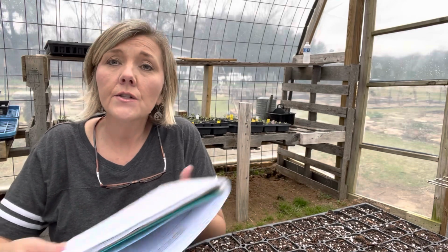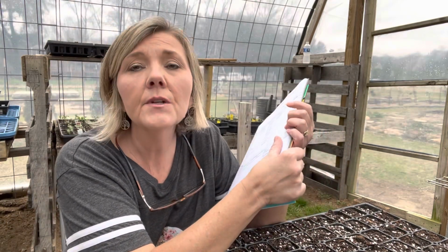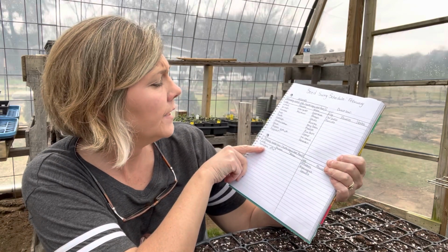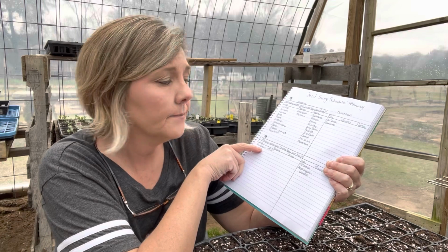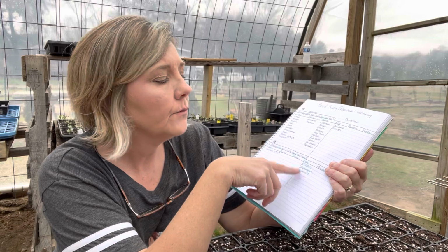Now, as far as direct sowing in February, I'm going to be direct sowing some sweet peas and I'm going to direct sow some carrots. Then we move into week 2 of February, and I'm going to be doing my tomatoes. I'm going to start tomatoes then. And direct sowing, or planting actually, will be potatoes.